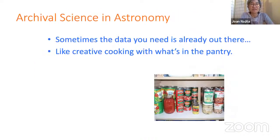Now, this is an interesting insight that you can get by not having to take any data yourself. All the measurements that we needed, the masses of planets, the masses of disks, were already made by other people.